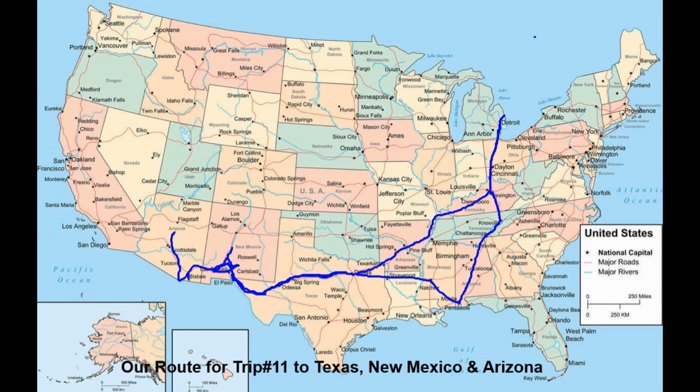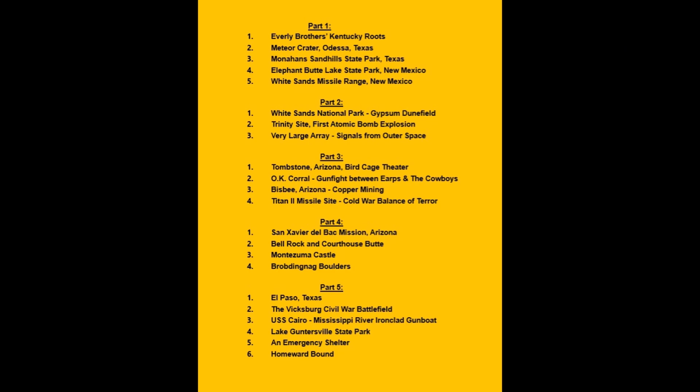We spent most of our time in Texas, New Mexico, Arizona, and Mississippi, but did see many other interesting things along the way. We have again repeated our list of all the things we saw on this trip to help you decide what highlights might interest you or find any pictures you might want to look at again.